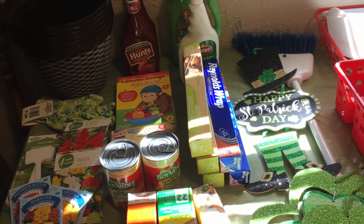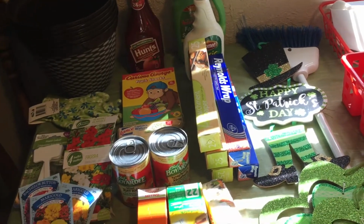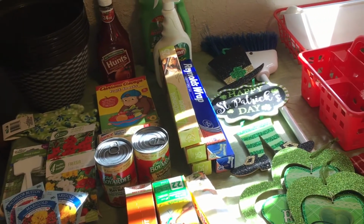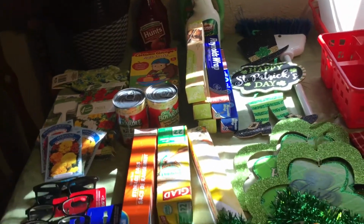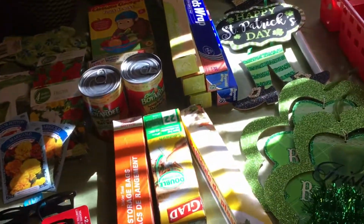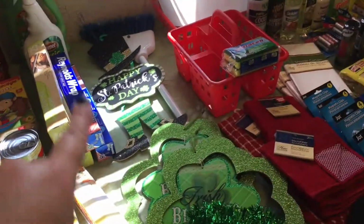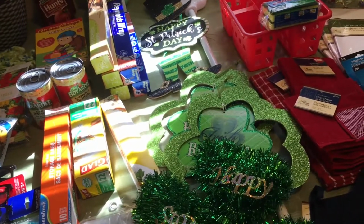But you can definitely tell a difference between the name brand aluminum foil and the knockoff stuff. You can get twice as much of the knockoff stuff, but it is so thin and it kind of burns and flakes easily. So I just went ahead and spent the little bit extra. I guess I spent the same, but I didn't get as much of the regular aluminum foil, and then I got some plastic wrap.